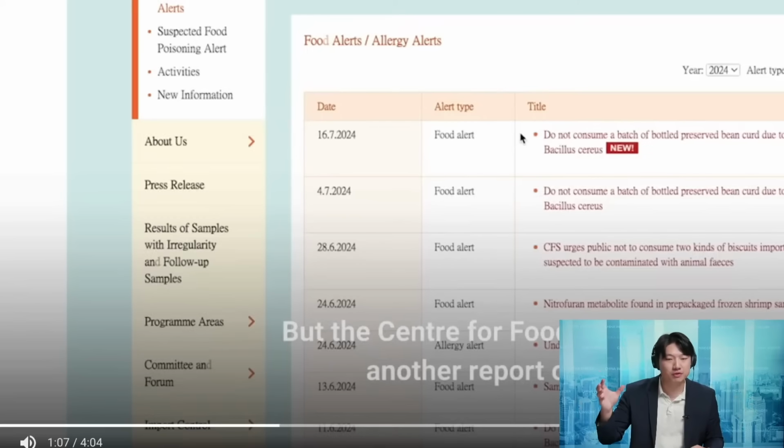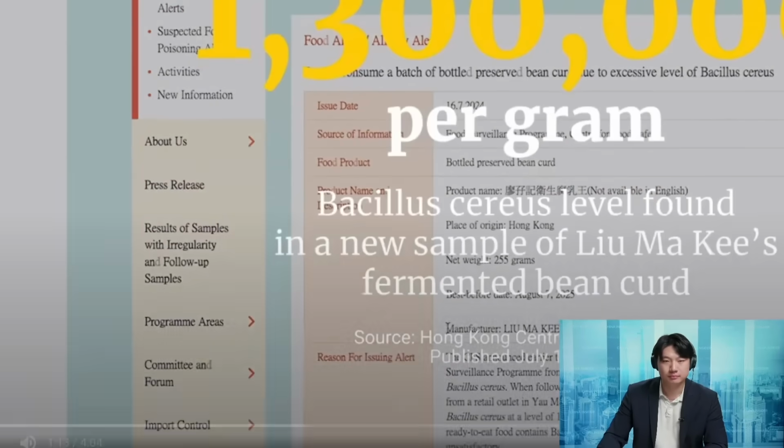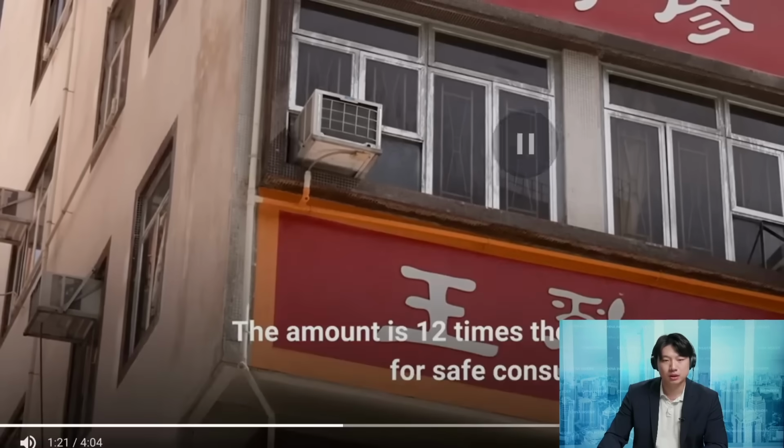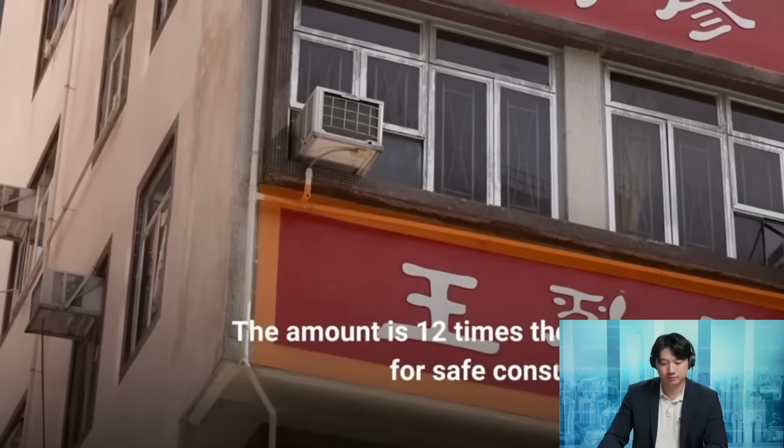Obviously, it's much cheaper for them to get it from mainland China and then import it than it is probably for them to make it domestically here. The Center for Food Safety released another report on July 16th, saying that a new sample taken from the same New Marquis product was found to contain a bacterial level of 1.3 million per gram. That's about 12 times the recommended level for safe consumption.